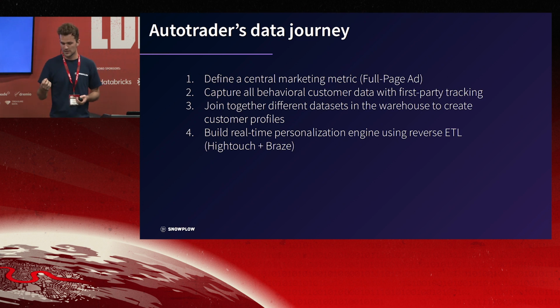So they came to us with this problem that their central North Star metric of full page ads, the data was just super messy and unreliable. It was coming from GA, and it was inconsistent and not matching what they saw from their internal data. So they implemented first-party tracking on this main metric, and then started using more behavioral data tracking across the rest of the business. Then they were able to basically join together a bunch of these different data sets and start forming richer customer profiles. And the final use case that they ended up implementing was a real-time personalization system with a couple of different vendors along the way.